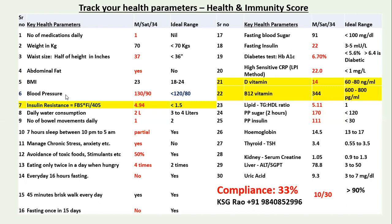Abdominal fat. Some people are even thin, but they have a belly. So belly fat should not be there. If it is no, it is no. If it is yes, it is red color, the opposite of this one is red color. BMI, you can work it out based on height and weight in your Google. Blood pressure should be below 120 by 90.